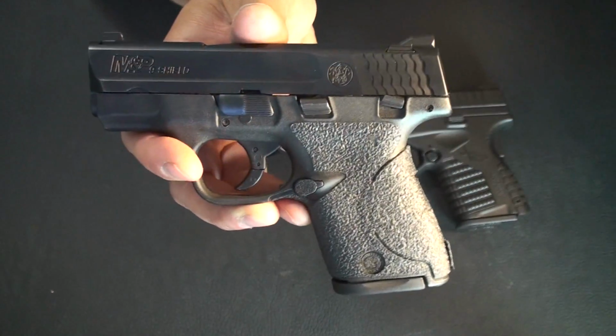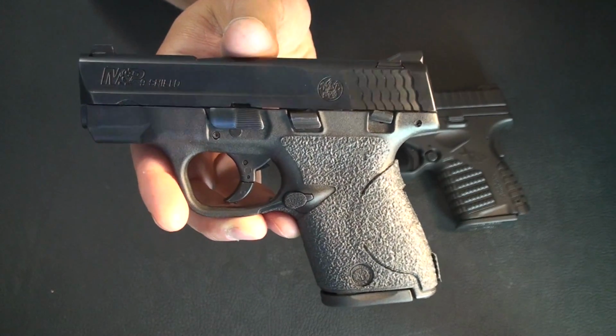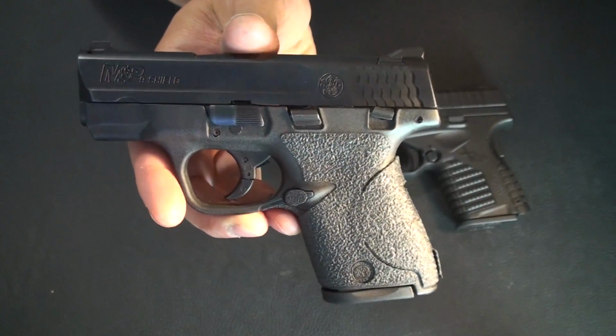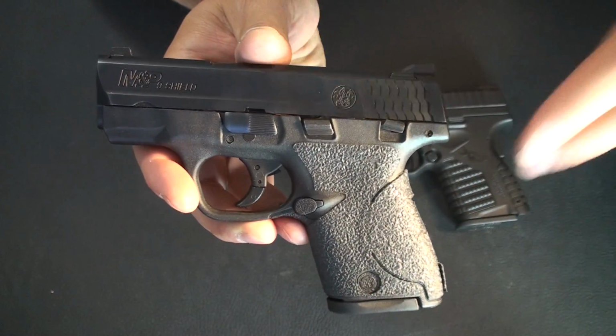It takes a concerted effort to hit that thing. And I've trained with it. I like the way it works. I'm used to hitting that safety as soon as I fire this little Shield. So for me it works and I like it.